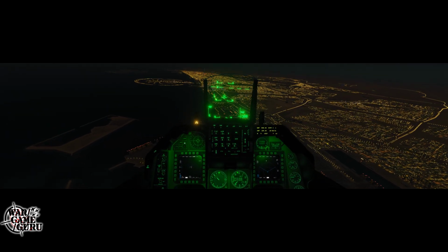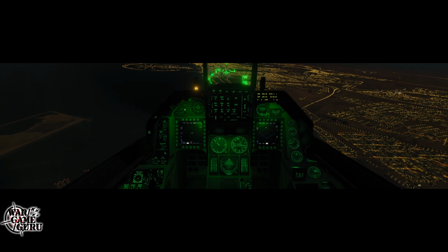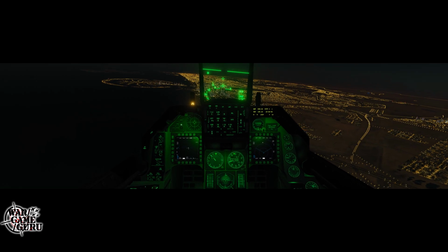But again, the Viper, developmental-wise, is behind the Hornet. So I have a feeling these little visual doodads will be included at some point. But man, does the cockpit look freaking amazing illuminated like this. This has got to be probably the second most mission ready cockpit in DCS right now. First being the Tomcat. Yeah, this is awesome sauce. Very nice.